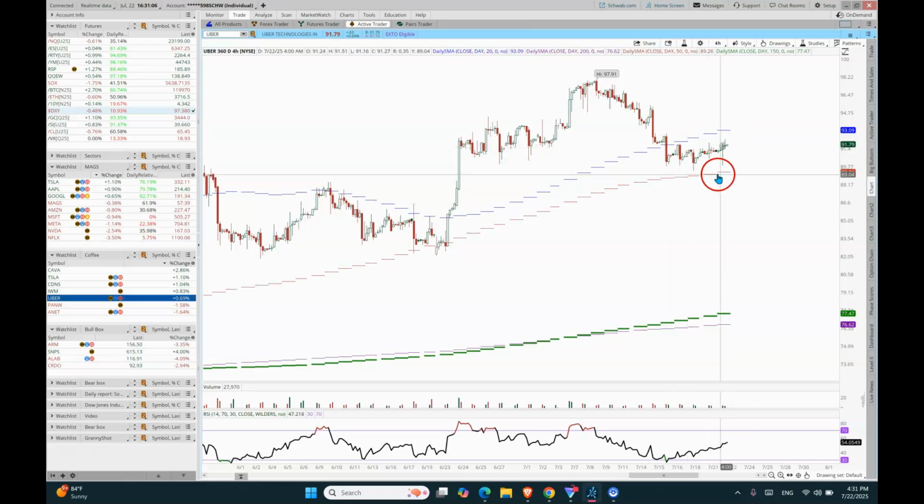I like the retest of this 50. Maybe something similar to this move happens and we continue to go. I like to buy pullbacks towards the 50-day moving average on uptrends, and after the market shows me that there are buyers coming in. So you don't want to buy it exactly when it touches, because it could move sideways for several days and just tie up capital. But once you notice that there are multiple weeks and they're starting to hold, it's a good time to get involved. And I'll look to add maybe even above 94, above 95. We'll see if that continues to go.